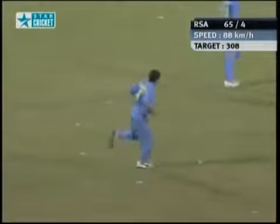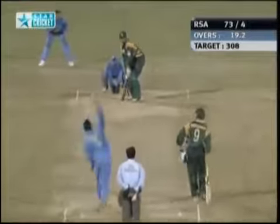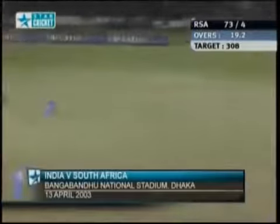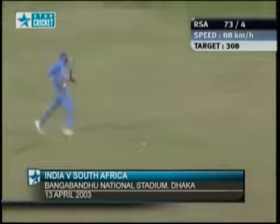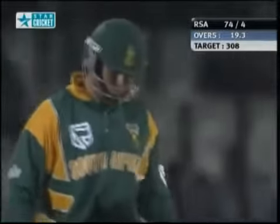Yes, I wasn't surprised at all. He knew the batsmen were going to sweep everything. 65 for 4. I think what Harbhajan Singh has done right now is change the line of his bowling. He was bowling a little bit closer to the off stump, where he was being swept away on each and every delivery.